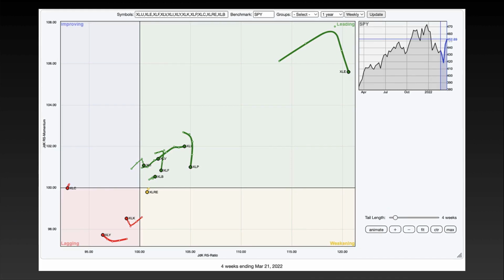The 11 sectors, if we look at them from a relative rotation standpoint, utilities are getting pretty strong. Energy is still way up in that leading quadrant. And some big names are still in that lagging quadrant. That's technology and consumer discretionary. Even though we're seeing them rip higher and higher, they're still well in the lagging quadrant.